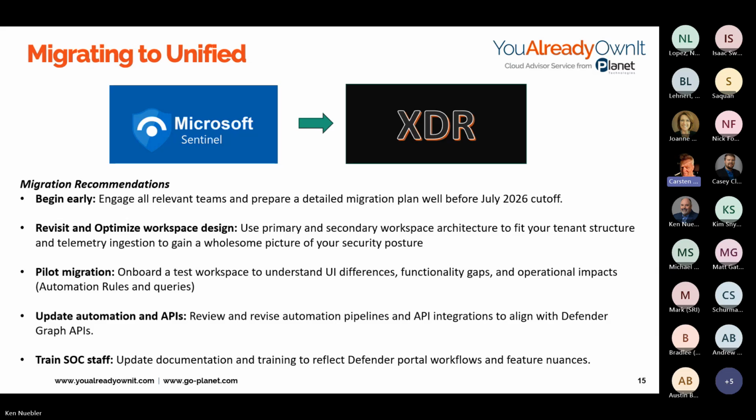Automation: revise all automation, make sure they are still functional in XDR, and look to upgrade them to use the Graph APIs going forward. Then, of course, the last one here, again important, update documentation and training to reflect the XDR portal with its workflows and its features.